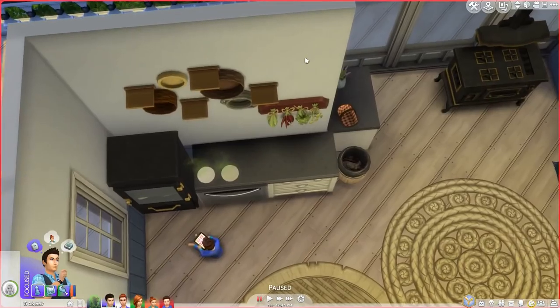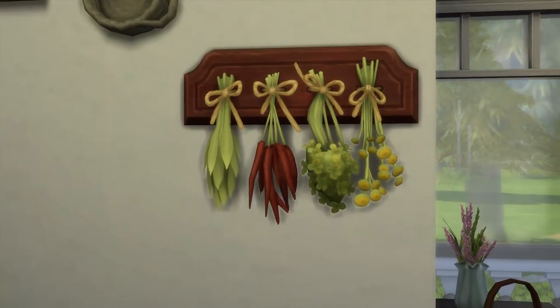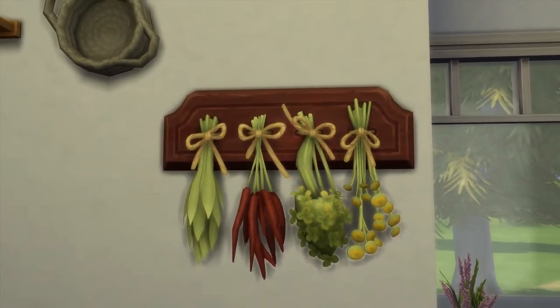And then one of my favorite items in the game. This is the brand new little collection of herbs that has been added in. It has quite a variety of splotches to the wood on the back there, and it's quite lovely.